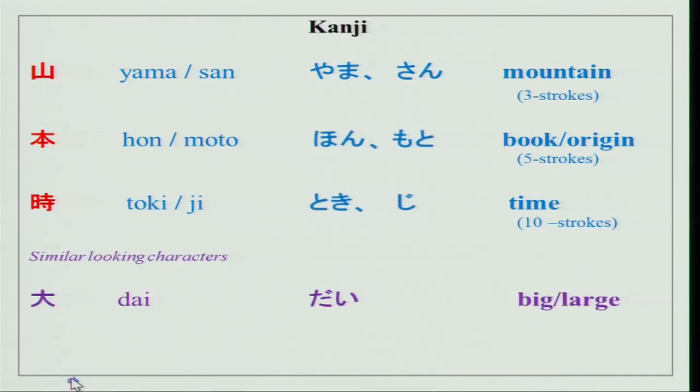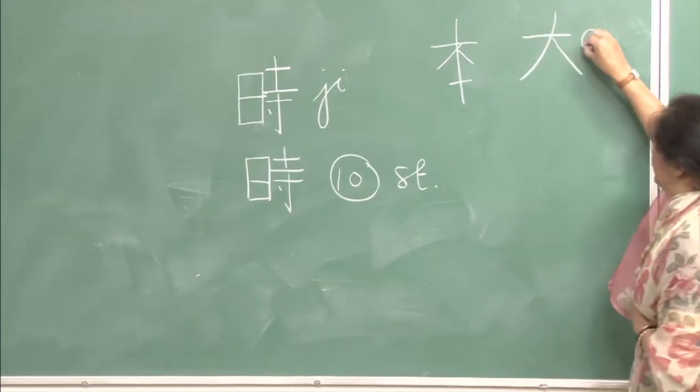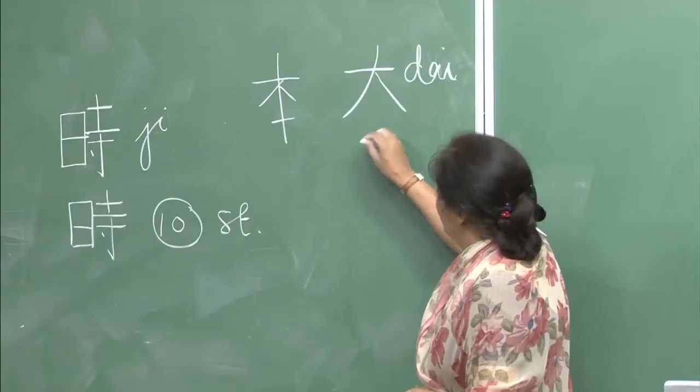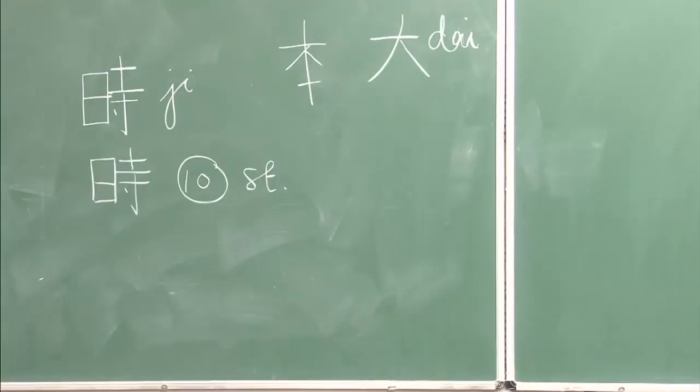Now, this character, please do not mistake it with Dai, which we did earlier in our previous chapters. Dai means big, this means origin or book, and it is very different, but it looks similar as is given over here.